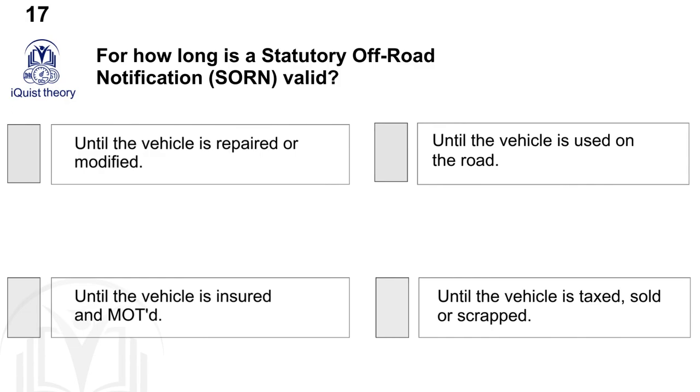For how long is a statutory off-road notification, SORN, valid? Until the vehicle is repaired or modified. Until the vehicle is used on the road. Until the vehicle is insured and MOT'd. Until the vehicle is taxed, sold, or scrapped.